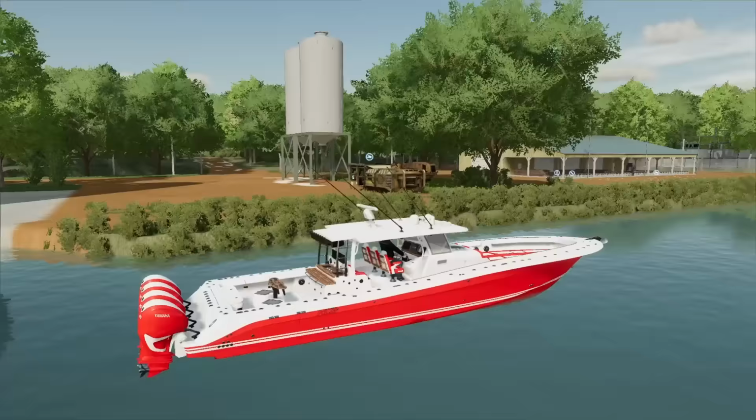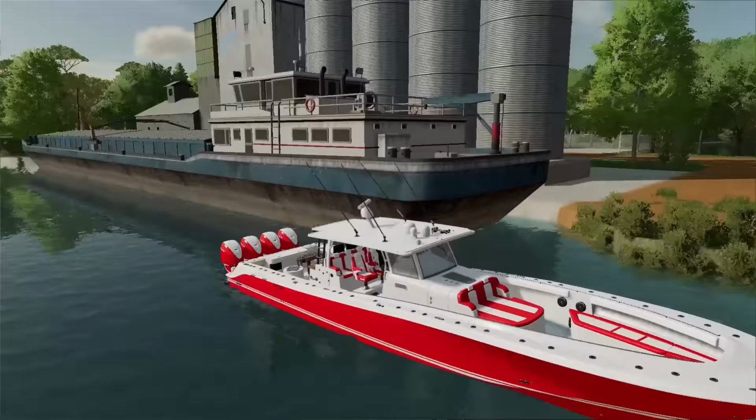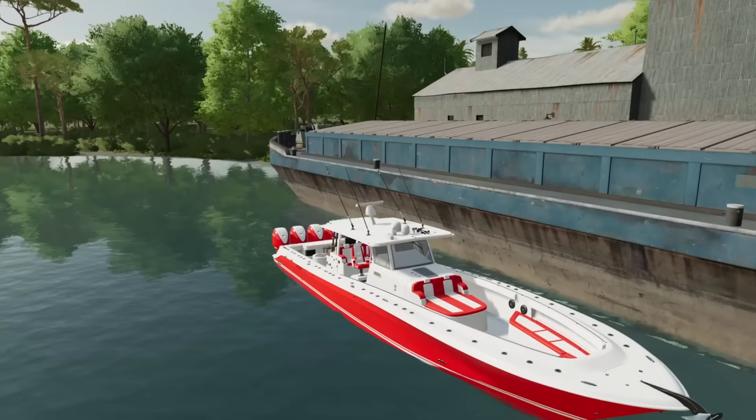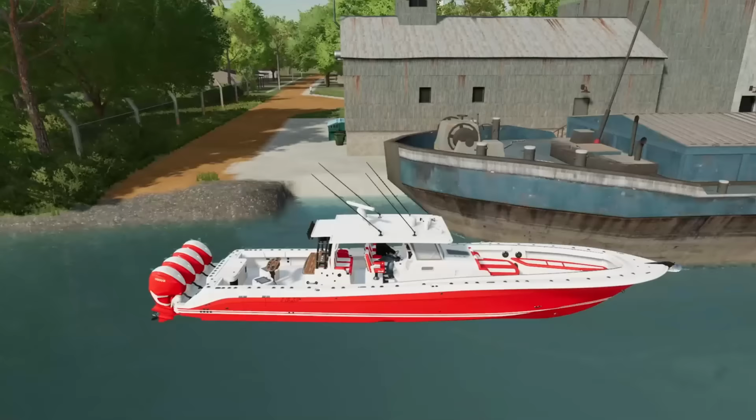All right, boys, we've arrived at the island, but we're currently in quite the situation. We've radioed into the harbor master and they've not given us docking assignments. So we're not sure where to dock. There is this freighter here, but they don't have much room for boats. So we need to find a good spot, maybe around the corner here. We could beach this thing up just to temporarily dock it. And once this freighter moves, I think, honestly, right there will be all right.